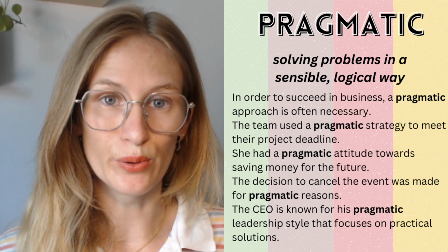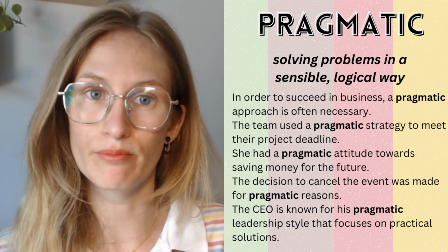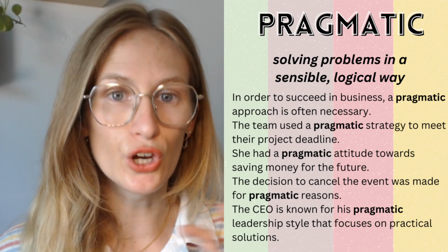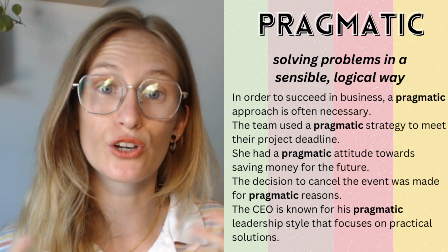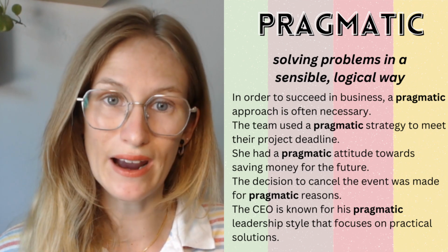So, for example, in order to succeed in business, you need to have a pragmatic approach, meaning you need to have a logical approach. Don't do the same thing every single time. Look at the situation, look at the outcome expected, look at the budget, look at the costs, look at everything that is necessary in order to make a correct decision.